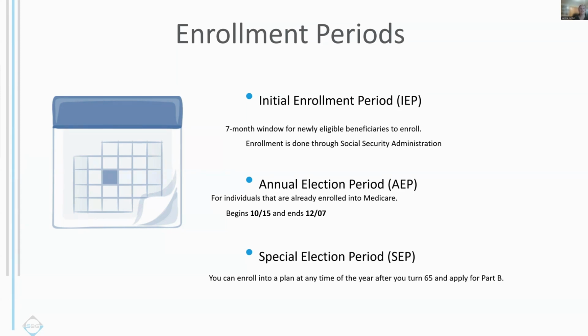Second is called the annual election period. This is really referenced as open enrollment for us, and it's always the same time frame for Medicare. So it's always going to be October 15th through December 7th. This is that time frame that I mentioned in the first slide where we're going to review, what changes happened with your plan, what changes happened with your life or your prescriptions that we might need to, again, look at alternative options. Very important to be able to connect with your broker at this time, just to ensure there's no further action needed on your part.